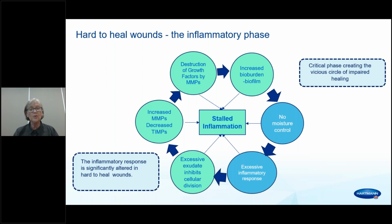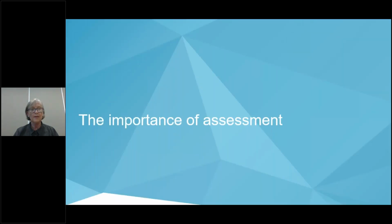But of course, this all happens as a result of other factors that impact the ability of the body to do what it's meant to do and heal. We need to understand what systemic factors will cause the delay in healing, which comes with good holistic assessment. So we briefly talked about the importance of assessment in the previous webinar, but I'd just like to recap and highlight some of the key points.